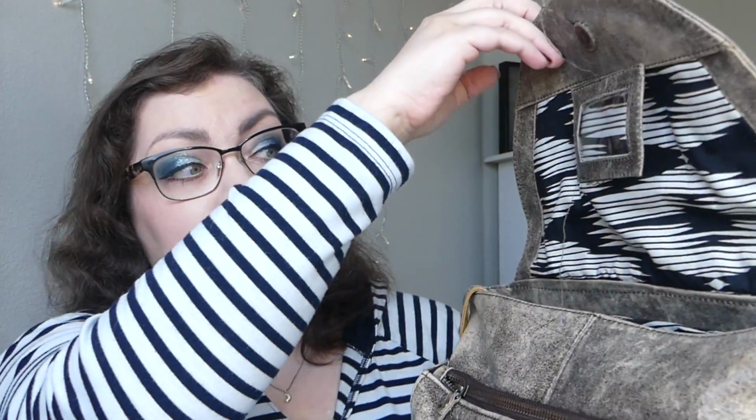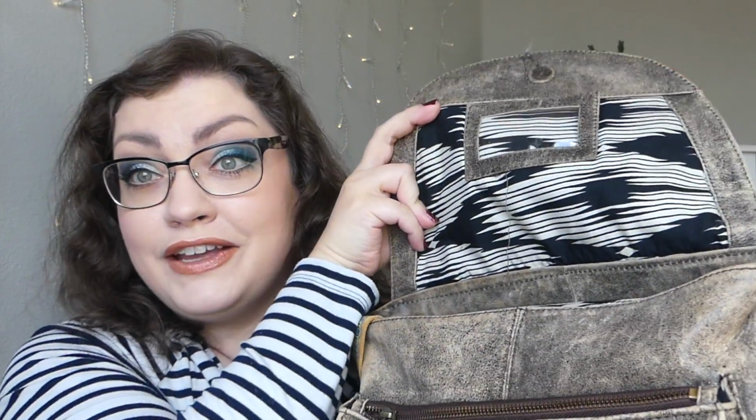This one just has little zipper details on it. It's very plain, but I do like that about it. And I like the lining on the inside. That's another thing I find so hard about purses: I might like the outside, but if the lining on the inside is not to my taste, it kills it for me.